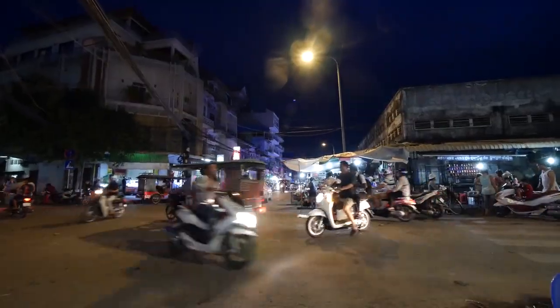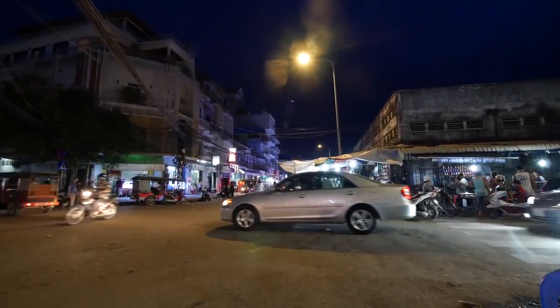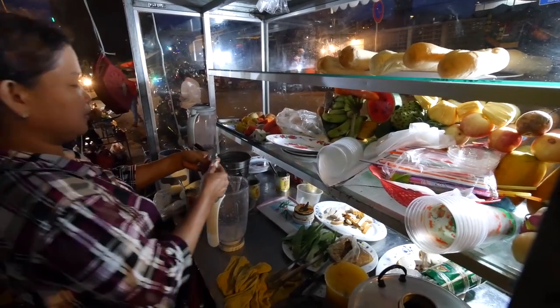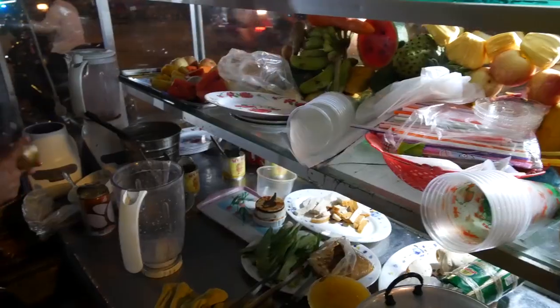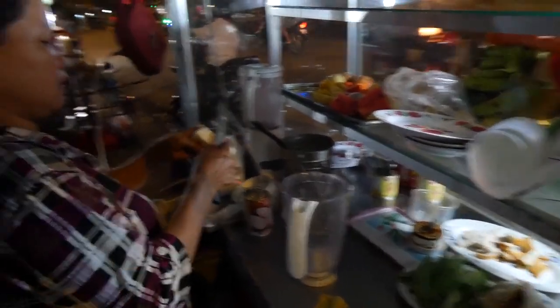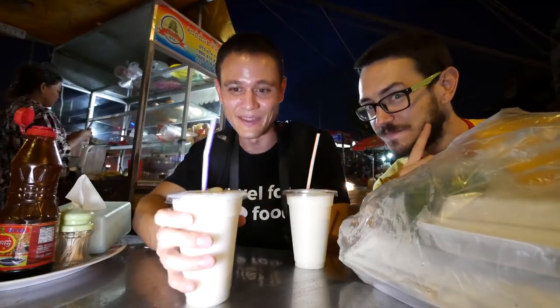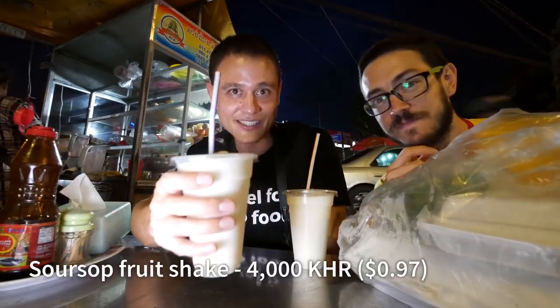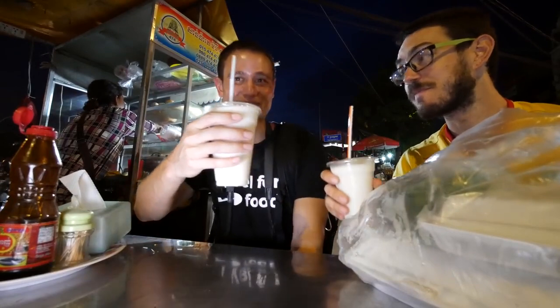They have no seats at the meat stall. Most people just get it for takeaway, but luckily he has a friend right across the street, right across the intersection here, and she has a fruit cart, a fruit smoothie cart, and so he asked if we could sit here, which is very, very kind, and she allowed us to sit here, and we ordered some soursop smoothies to begin with. Cheers, man. Oh, thanks. Let's have some soursop smoothie first, before we dig into the meat.